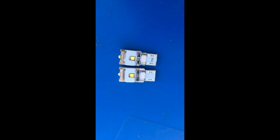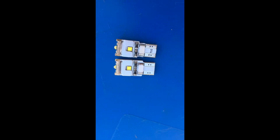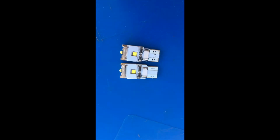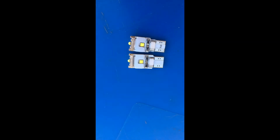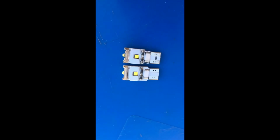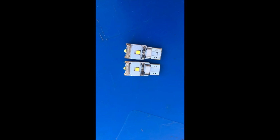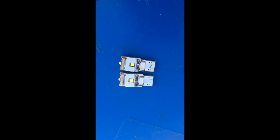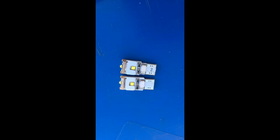Okay, so I've got to fit these bulbs, well, the first bulb, and I've been quite disappointed with the way they fit. They just didn't seem to go in far enough for me. So I was thinking of ways to get around this. I certainly don't want to modify the bulb holder on the car. I always want the option to be able to go back to the original bulbs.